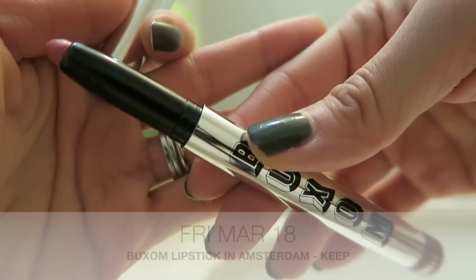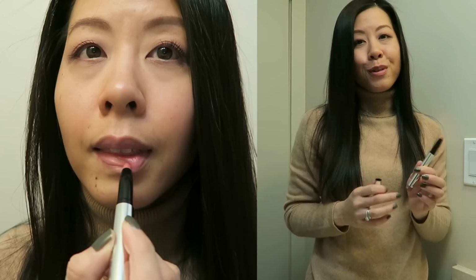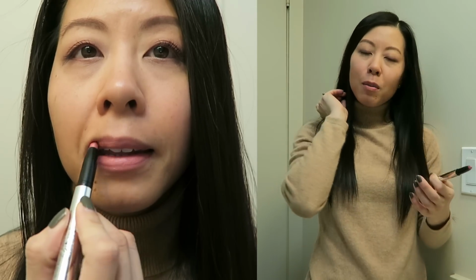I haven't worn a lipstick in a while. I've been going through my jumbo lip crayons, so I'm really eager to see how I like this shade today. Today's lippy is by BUXOM and it's in the shade Amsterdam. I really liked yesterday's Revlon lipstick, so I'm going to be hanging on to that one. I think it complemented my skin tone really well, and it was a nice bright pop of color without being too dark. It was very sheer and very wearable for work.